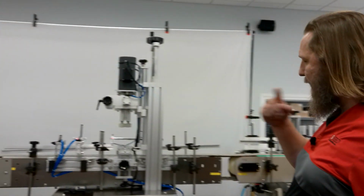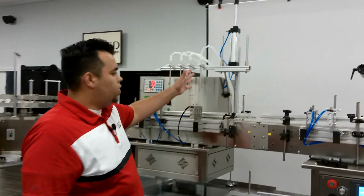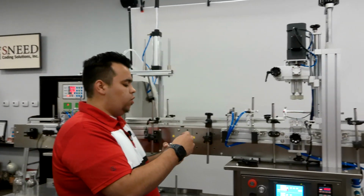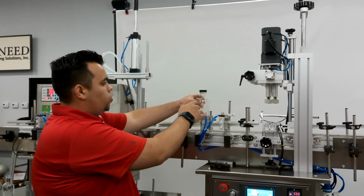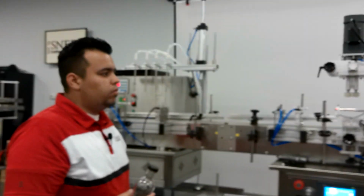Samuel, you want to tell me a little bit about how that works, or tell the crowd here? So pretty much once we pass this station right here, we put the cap, the top of the bottle, whatever you're using for that. Just put it like this on top, put it right here, and the sensor will just close and seal the bottle. Tighten that up there for you.